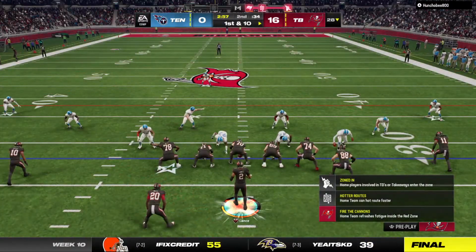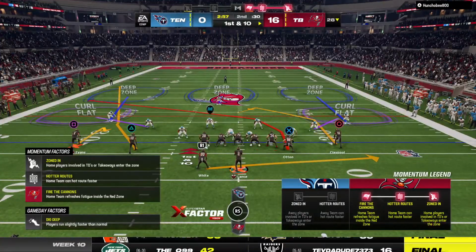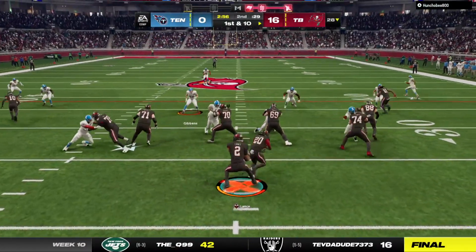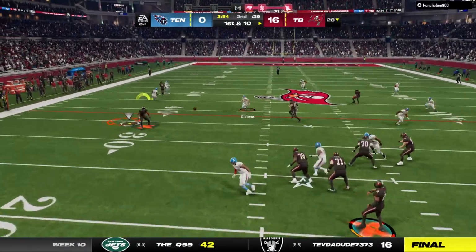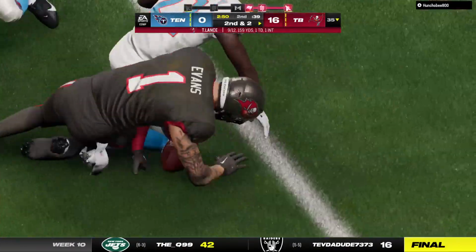Here we go. The Tampa offense ready to get their drive started. And they'll just simply be looking to build off the confidence of the last time out where they scored a touchdown. And confidence is powerful, isn't it? When you scored once, you feel like you can go back out there and get it done again.